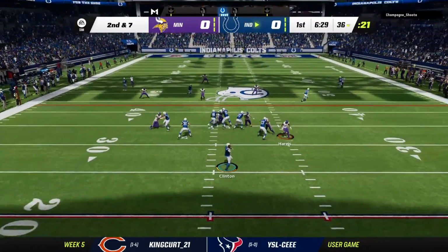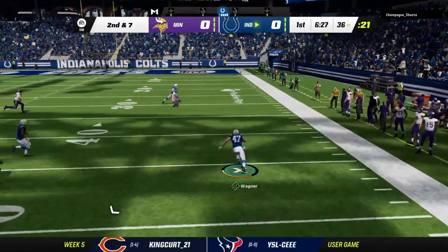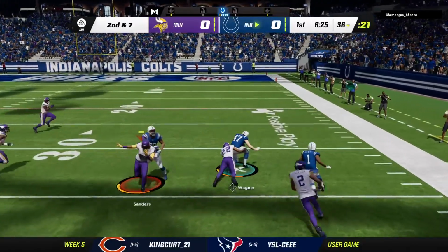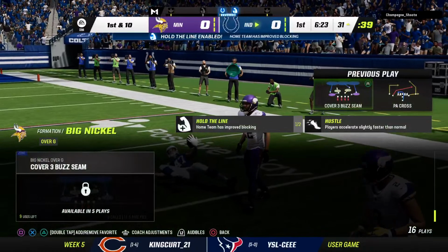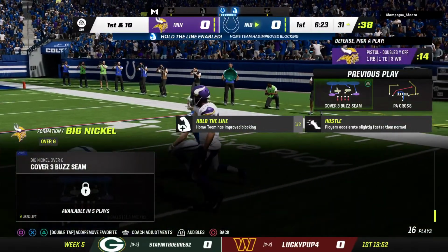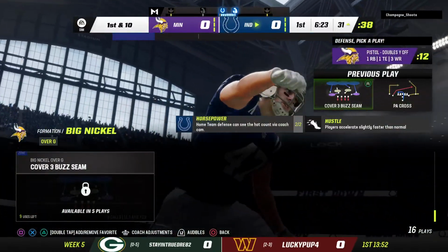Off the play fake, Clinton finds his man, complete. That's Wagner, and he takes this one down almost all the way to the 30. The catch and run going to wind up netting him 33 yards.